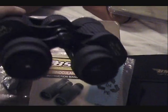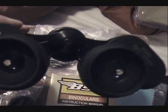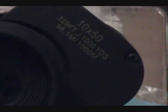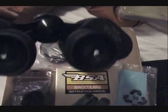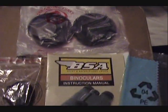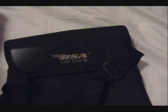Okay guys, back with you. Man, these things are nice. Nice set of binoculars. Be a great addition to the backpacking. Like I said, they are good up to 1,000 yards, 10 by 50. Good looking set of binoculars. Use them for hiking, sightseeing, and hunting. They come with covers for the lenses on both ends, a nice cleaning cloth, and this really nifty carrying case that feels like neoprene rubber.